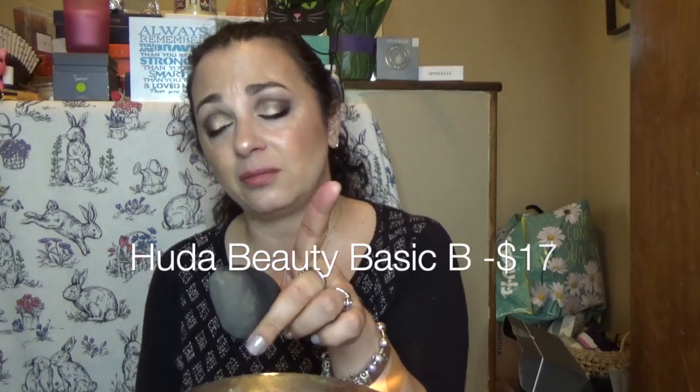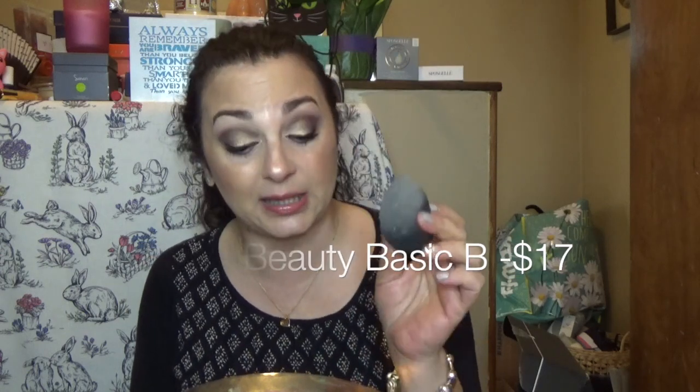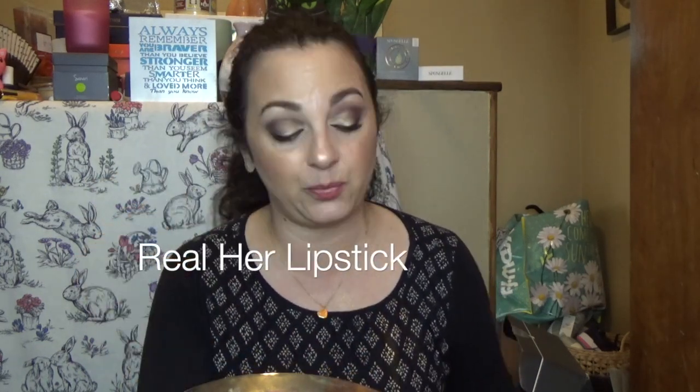I am loving this sponge, which makes me sad, but it is less than the Beauty Blender though. I'm so glad that we got it in a box, but it is a really, really nice sponge. I like it. The pencils, you already know my opinion about them. I will see how they last or whatever, but they went on very nicely. This is very nice. I like it. I can see myself using it because it's a really pretty color.